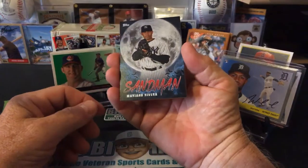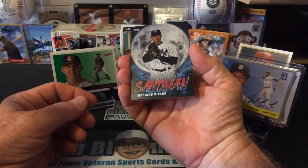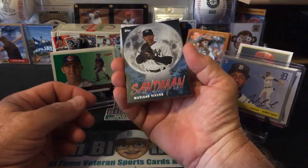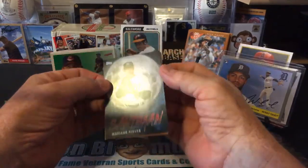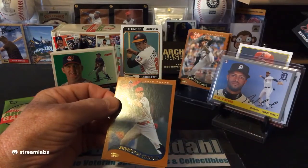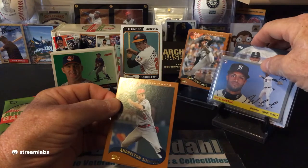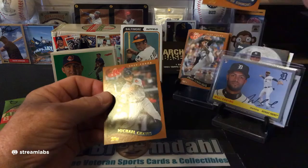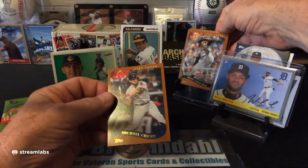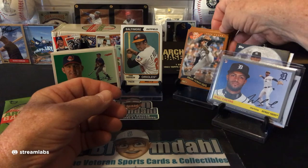Here we go. Gonna do that song again. Send him. Mariano Rivera, Mr. Sandman. Put him back right here with the insert cards. And then Andrelton Simmons with the California Angels. And Michael Chavez with the Boston Red Sox.